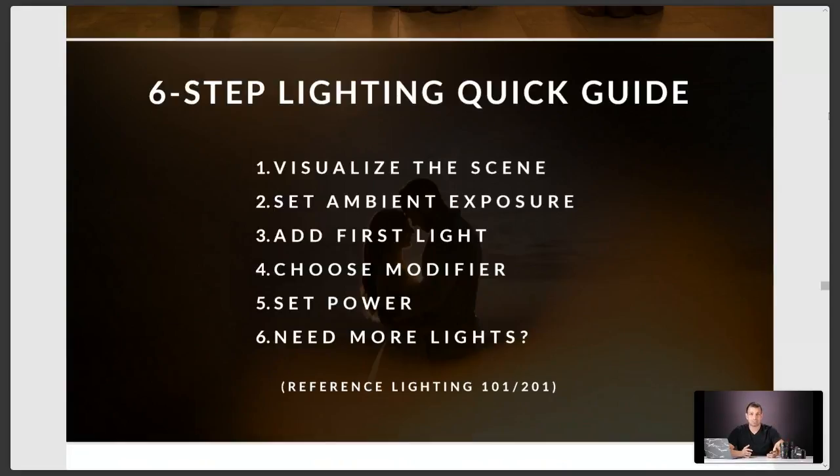For now, pop up your live view. Pop up live view and just look at live view as you adjust the exposure up and down. Adjust the Kelvin up and down. Then you're going to set the ambient exposure based on kind of what you see is what you get. Whatever you like, that's what you're going to go with.